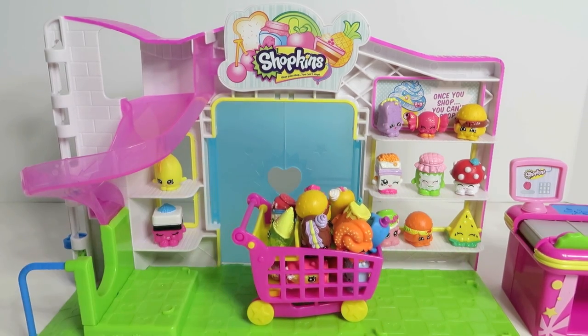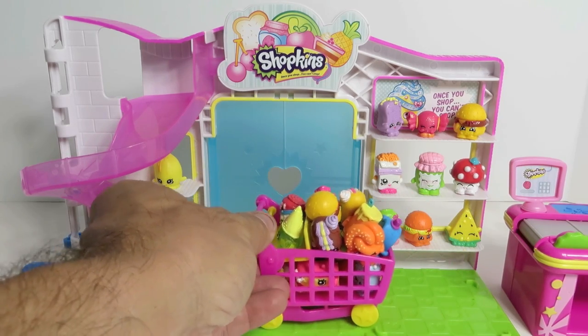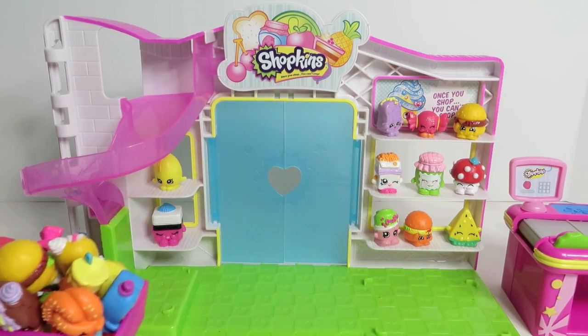Shannon filled the shopping cart up. How many Shopkins are in there, Shannon? With the two up front, I think it's 18 Shopkins riding around in our little basket. Wow. Now, those don't all come with it. You just get the basket. We filled it up with some from our collection.